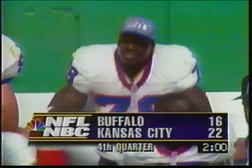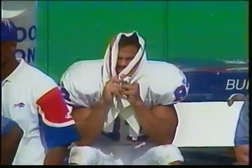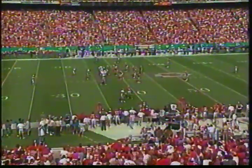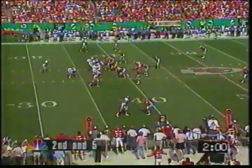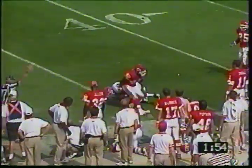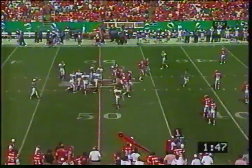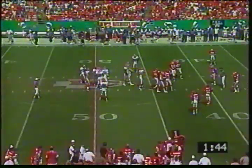Bruce Smith and the Bills defense sitting now and watch and hope that the offense can get it in the end zone as they trail 22-16, 2 minutes remaining. Bills still with two timeouts left, the ball at their own 38. And this crowd rising, getting on their feet. Collins to Reimers, but in Kansas City territory at the 45. And James Hasty can't believe it that a big, slow, former quarterback at Michigan just caught a pass in front of me.